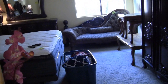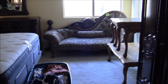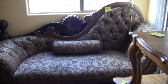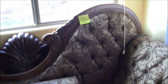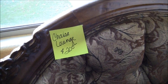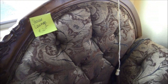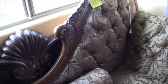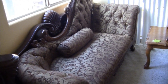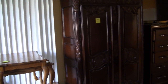This is the bedroom, master bedroom, I'm guessing, and that's a gorgeous chaise lounge. Look at that. Said it's $200 there. Chaise lounge, $200. Today is Friday, so remember it's Friday. So tomorrow it'll be half off. That'll be easily worth $100 tomorrow. Look. That's beautiful. And then they have a huge armoire.